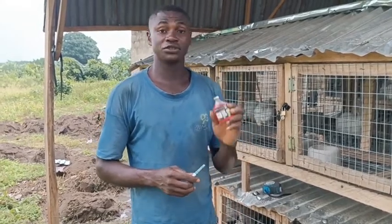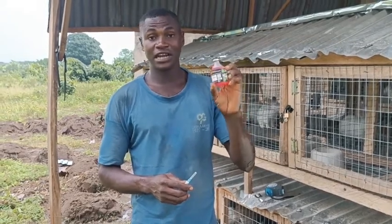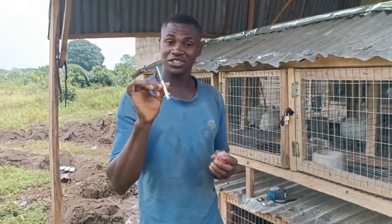The only thing you need is to get a quality Ivermectin medicine. Then you get your syringe, which is the 2 ml. You don't need to use the bigger one, use the smaller one, because it is a rabbit you are injecting, not a cow.